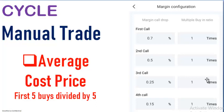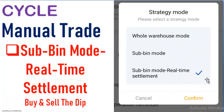So that's that. Majorly, if you're doing manual trading, you might decide to focus on the average cost price. That means you might put more concentration on the first 4 call buys. Then for every other one, just put something in just in case. You understand? So you're not really looking into the deep. You're not really looking into the percentage before buying. You're just like, oh, I'm just doing that in case something goes very wrong. This particular system is to make sure you attack a coin as fast as possible before it goes into the deep. So then we have sub-bin mode real-time settlement.